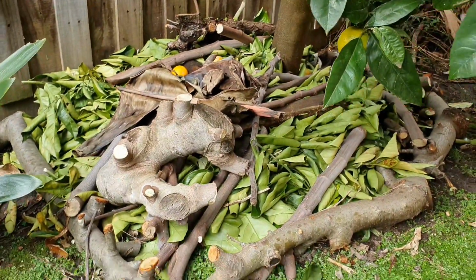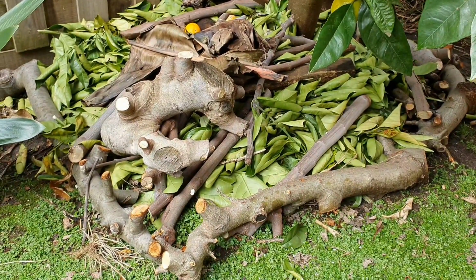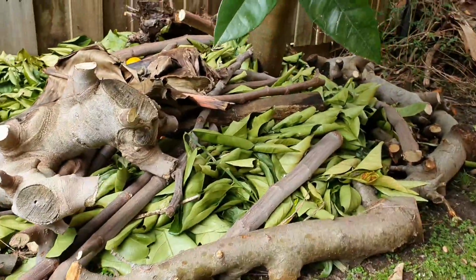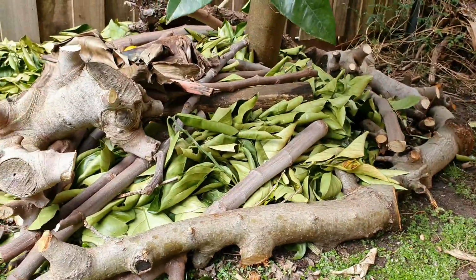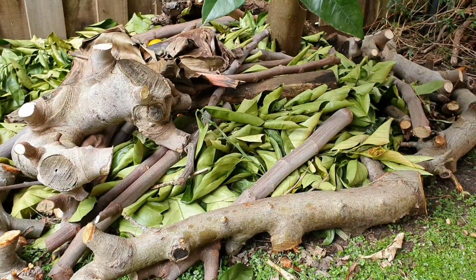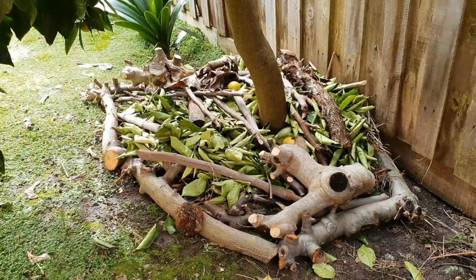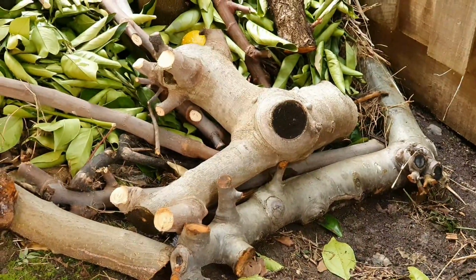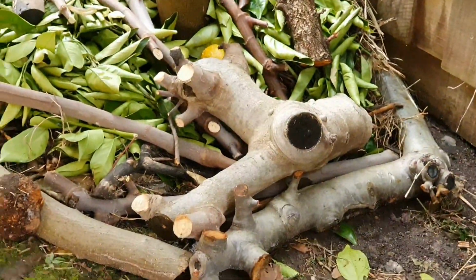And I used all the big branches from the apple trees that I butchered as edging. So reusing everything. I'm not throwing anything out. Everything gets reused. Chop and drop, guys. There's a bit of apple there. There's a bit of fig there. That's the fig. And they're the apples around the edges.